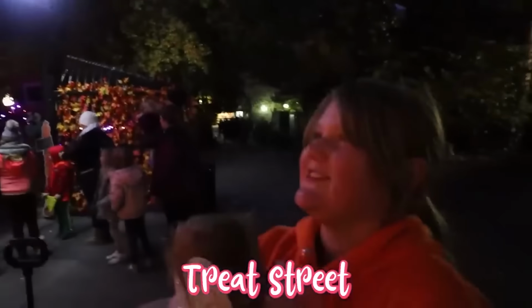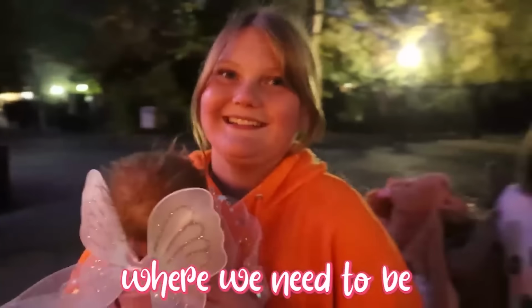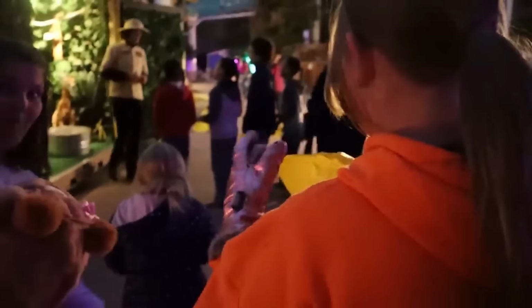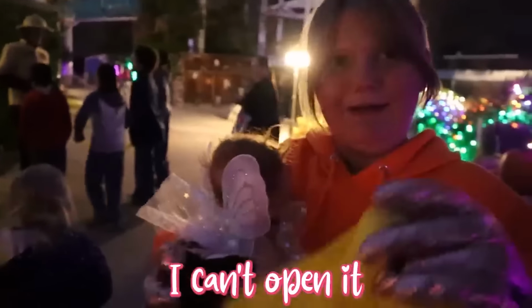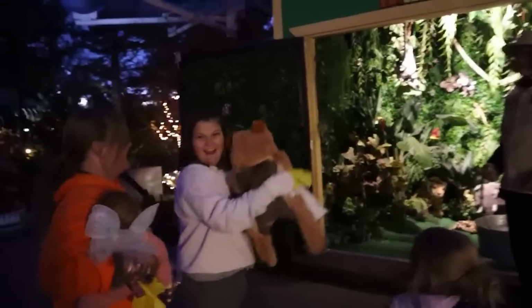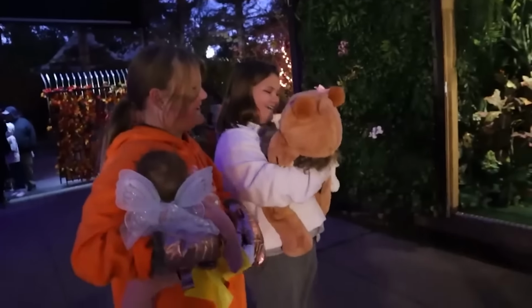Ooh, Treat Street. That looks like where we need to be. Let's hold your back. Up and down like kangaroo. Jump up and down like kangaroo. I can't open it. Kangaroo. Can you? Wow, that was amazing. Here you guys go.